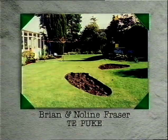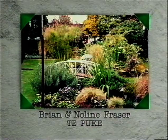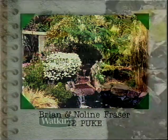After the break, Maggie visits Pukemarama, a grand garden of old, brought back to life by Sue and Ian McKelvey. Brian and Nolene Fraser of Te Puke dug up their lawn to create a series of fish ponds. And after just 6 months, this much-admired feature looks as though it's always been there.